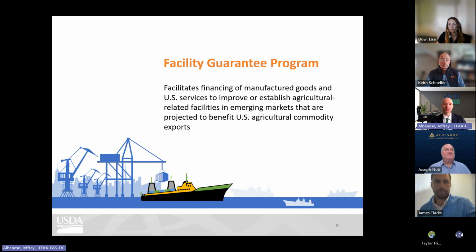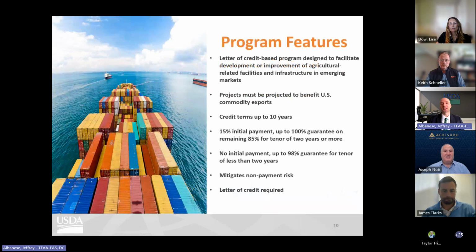And so our facility guarantee program focuses on manufactured goods and U.S. services to improve or establish agriculture-related facilities in emerging markets that are projected to have a downstream benefit for U.S. agriculture. So while our GSM 102 program was focused on agricultural commodities, our FGP program is focused on equipment. So an example of this would be potentially a piece of machinery or equipment that could be placed into a facility to increase shelling capacity, for example, and that increased shelling capacity could result in additional exports of U.S. almonds to whichever country it might be. And so this program functions in a very similar way to GSM 102. It's a letter of credit based program.